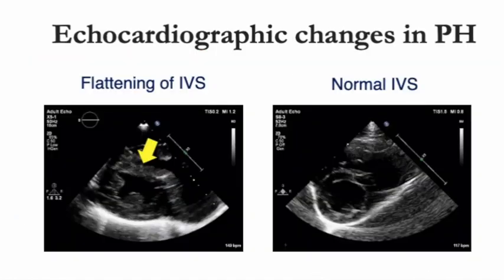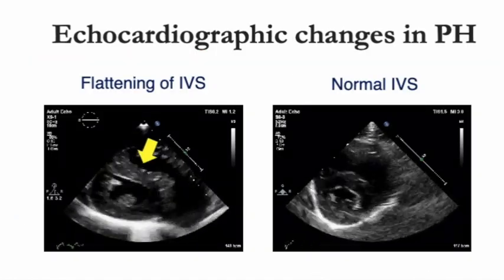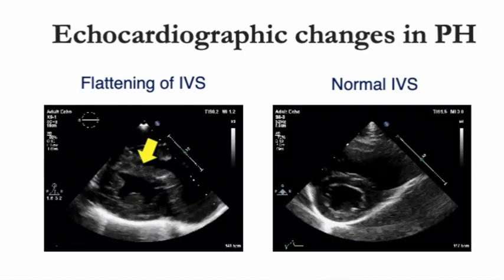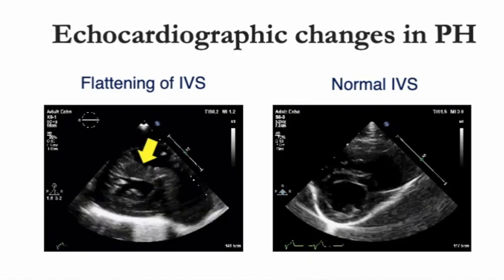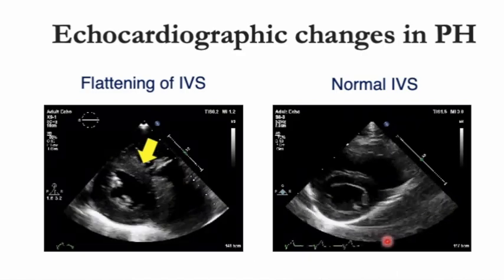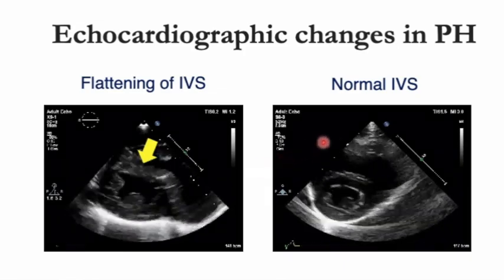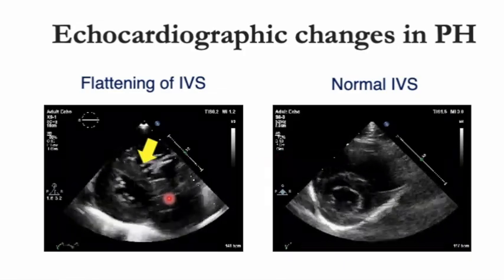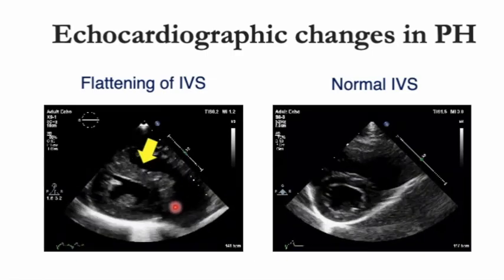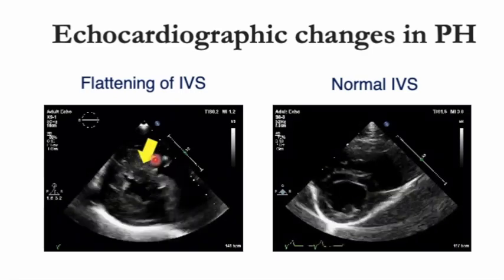Here is an example. These are the transverse images from normal dogs on the right side panel and a dog with severe pulmonary hypertension on the left side panel. You would see the left ventricle in the center and the right ventricle as a crescent-shaped structure on the top of the left ventricle, and the interventricular septum in between. If you compare both images, you can appreciate the flattening of the interventricular septum in this dog, which is due to increased right ventricle pressure secondary to pulmonary hypertension.